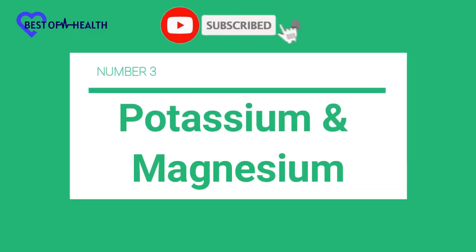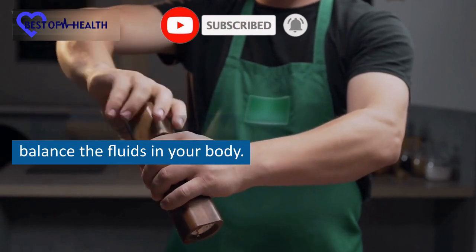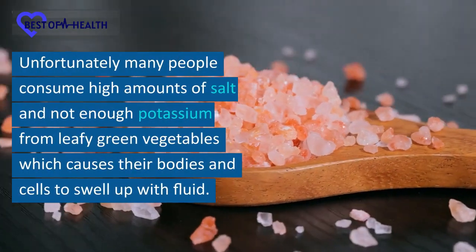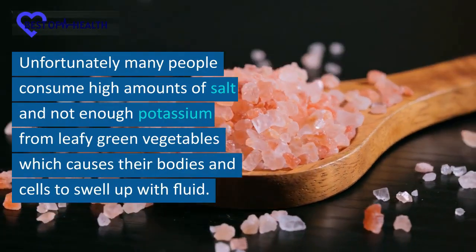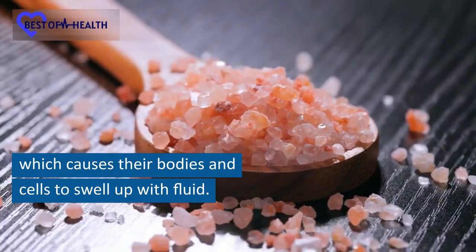Number 3. Potassium and Magnesium. Potassium is a mineral which works with sodium to balance the fluids in your body. Unfortunately, many people consume high amounts of salt and not enough potassium from leafy green vegetables, which causes their bodies and cells to swell up with fluid.